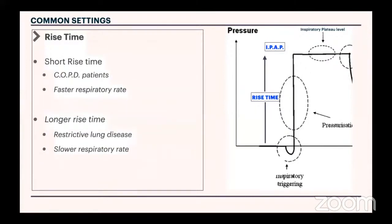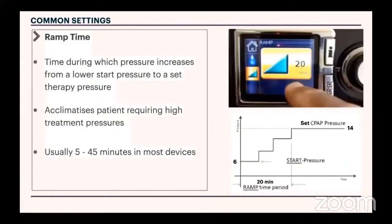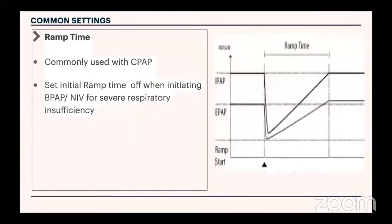If, for example, in COPD patients, a longer rise time is usually kept, in restrictive lung disease and in slower respiratory rates. Ramp time is usually used with a CPAP mode, and it is a time during which pressure increases from the lower starting pressure to a set therapy pressure. So you can set a lower pressure and you can set a ramp time, and the final set CPAP pressure gradually increases over the set time. So it acclimatizes the patient requiring high treatment pressures, and it varies from 5 to 45 minutes in various devices.